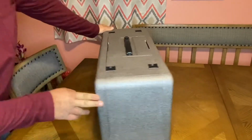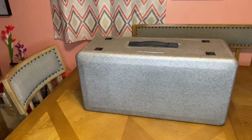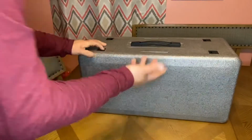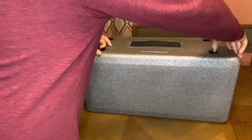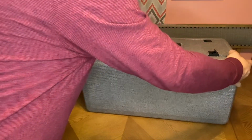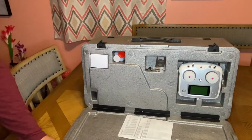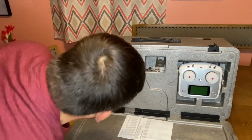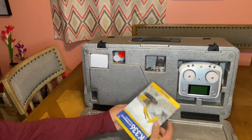Sweet. So you have these latches. I'm sure some of you guys have seen the videos on how to open this and everything. So we have the latches right here. Pull down, let's see what side it is. Yep, we'll do this side first. Wow, that looks good. Oh wow, that's different. So right off the bat, let's see what we got here.